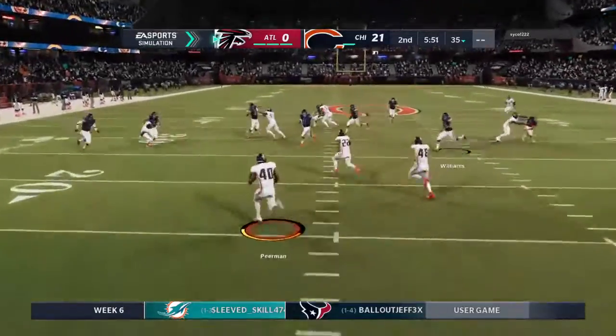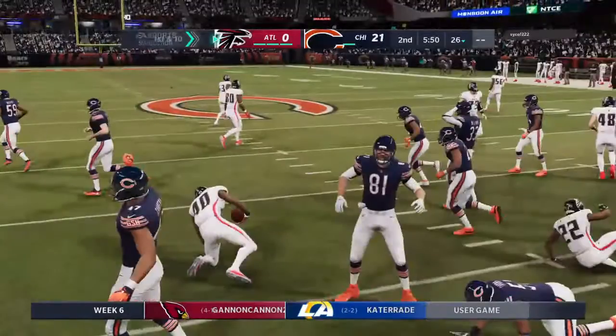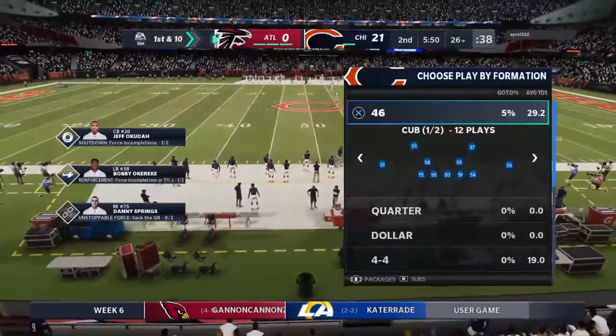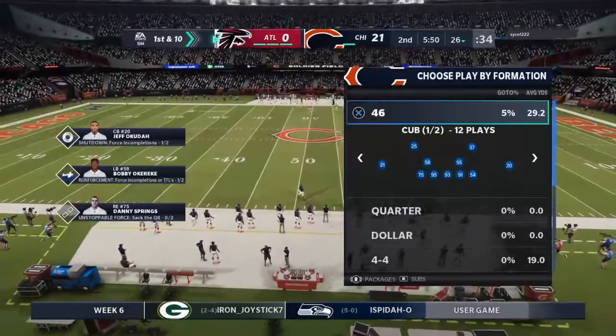This will be fielded inside the 5. And he'll take it up past the 25 to the 26-yard line. 1st and 10 at their own 26-yard line.